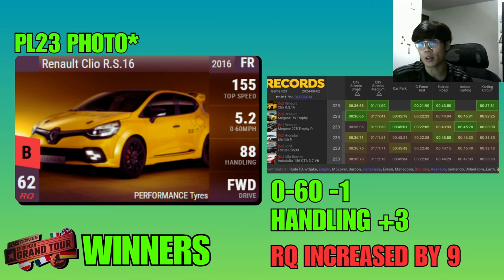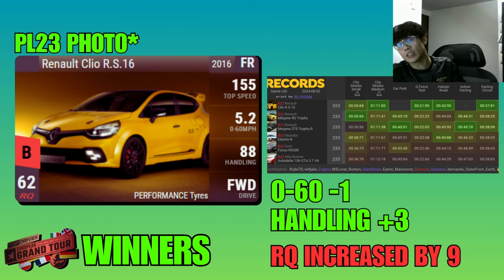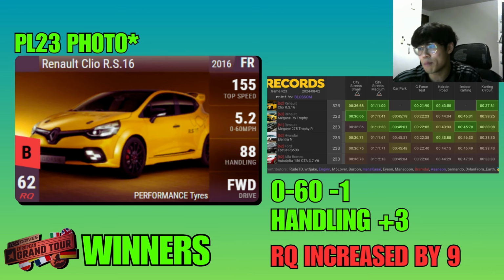Moving on to another winner is the Renault Clio RS16. So the Ignis can move aside for the Renault Clio. This has remained medium ground clearance, and on top of that, its handling increased by 3 from 85 to 88, and its 0 to 60 decreased by 1 entire second, going from 6.2 seconds to 5.2 seconds. It did get a massive RQ buff. It went from, I believe it was 53 to 62.